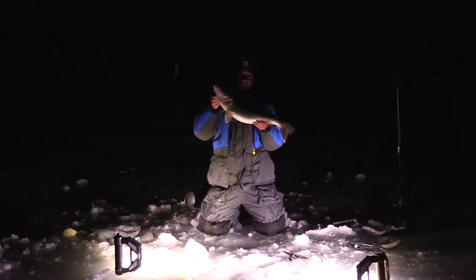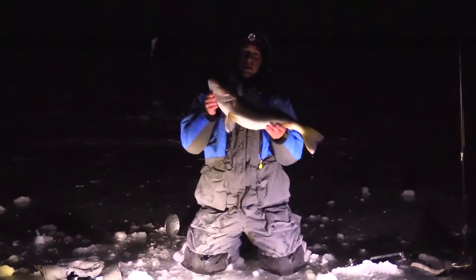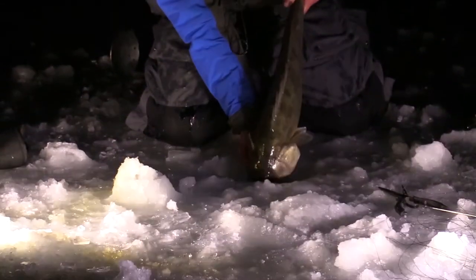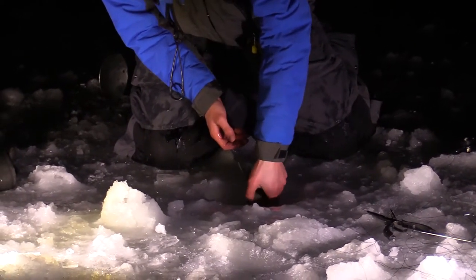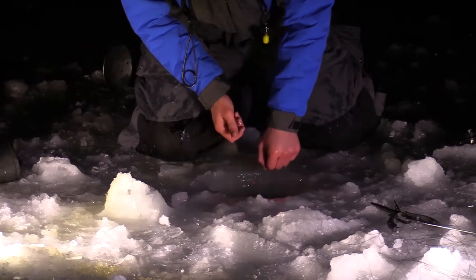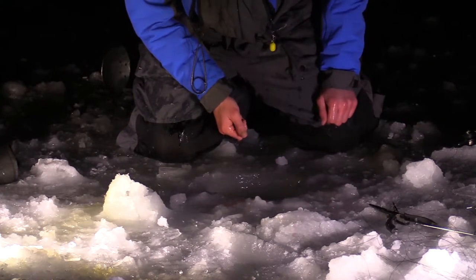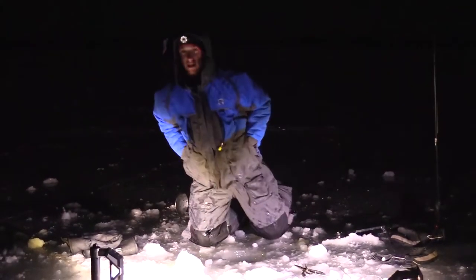One more look at this 27 inch walleye. A lot of fun to catch. We've been real careful with it to make sure it stays healthy, and now we're gonna release it. There it goes. Strongly swam away.